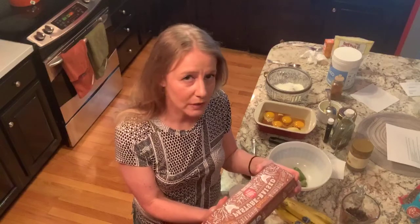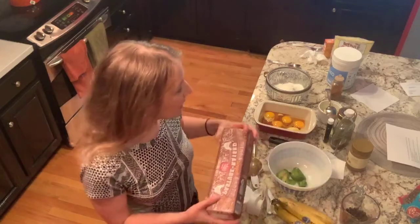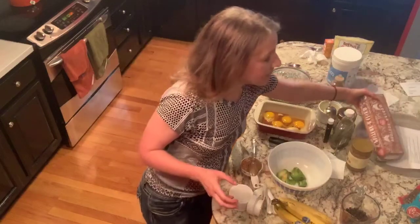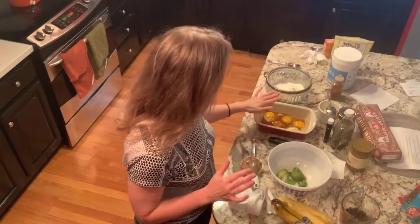Sometimes you'll also see that they have higher levels of DHA included. That's always a benefit. So these are really healthy, good eggs if you're not raising your own chickens. So we have 4 eggs in there.